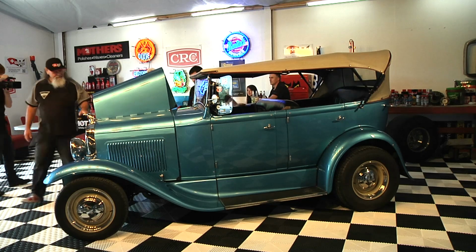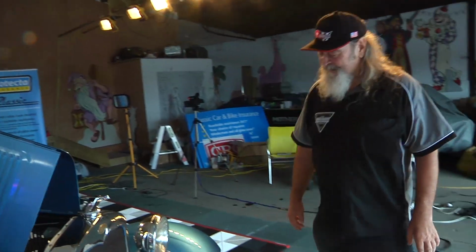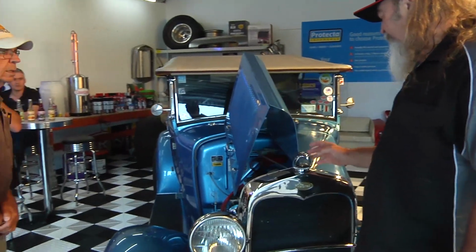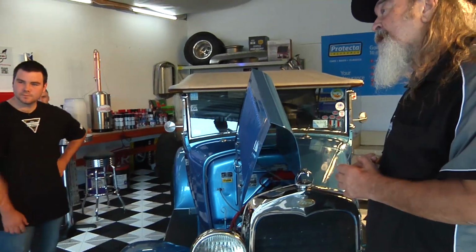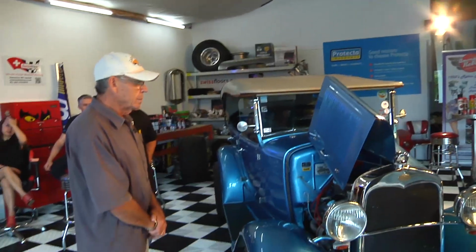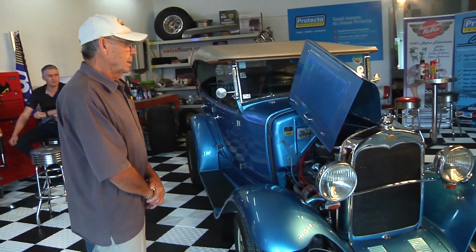Just looking around here, beautiful radiator emblem on it. What is that off? What's the original car? It's a Quail. It was originally an optional extra for deluxe Model A's, and that's 1930s. So it actually is a Model A aftermarket item. Yes. Wow, that's pretty cool.